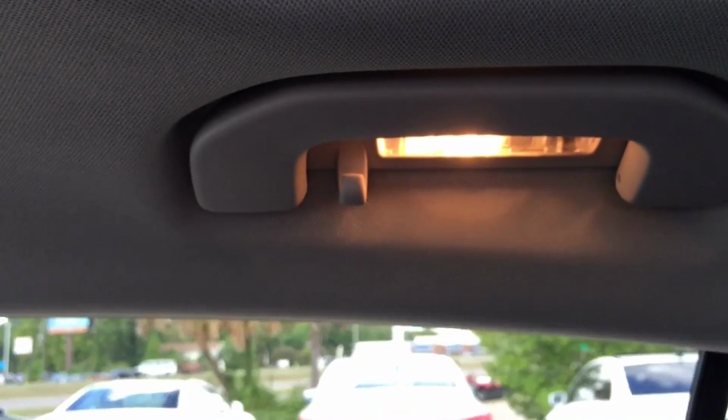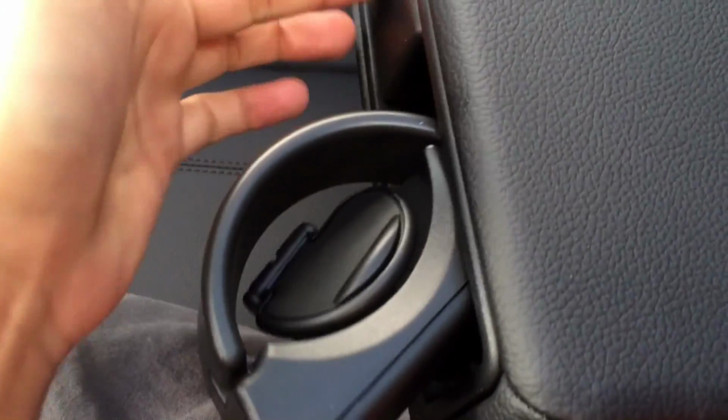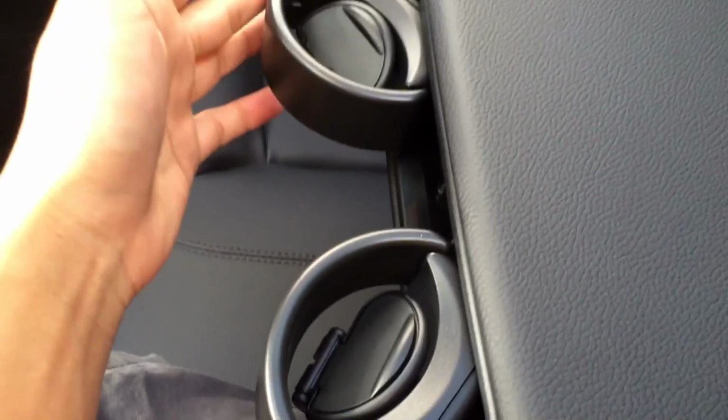Now the rear seat is really comfortable. It does offer quite a bit of support, and the rear seats are well padded as well. Even with the seat all the way back, I still have some legroom left. And the GLA does offer quite a bit of headroom. Here's the look to the back. Here you have the center armrest with two cup holders.